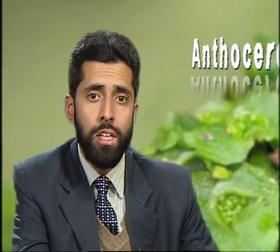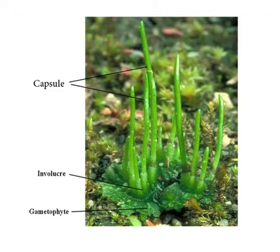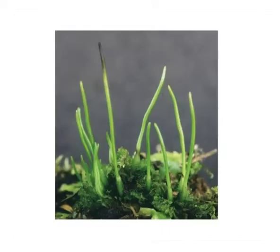If we analyze the structure of the capsule, it is elongated, cylindrical, smooth, slender and erect. It is nearly of uniform thickness throughout its length except towards the apex, where it slightly tapers. Usually it is 2 to 3 cm, or in some species up to 15 cm long. It is light green at first, but turns brown towards maturity. The sporogonium or capsule of Anthoceros is capable of unlimited growth in length because of the presence of a meristematic zone at the junction of the foot and the capsule.